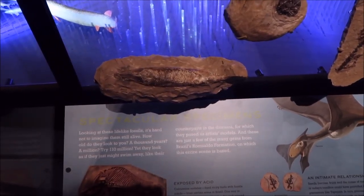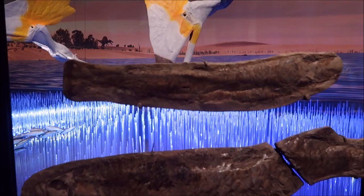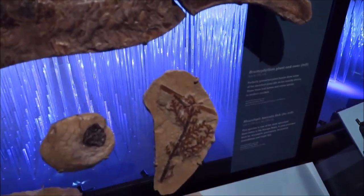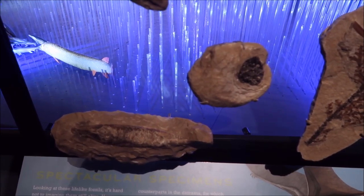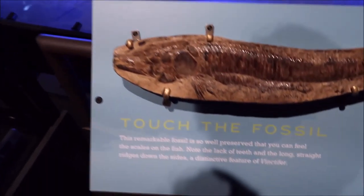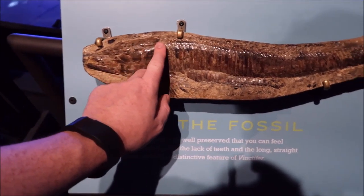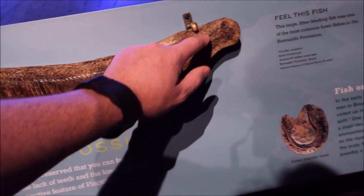Specimens, it said. $110 million old. Very old fish. But not dinner. Didn't get caught. Plant. Pine cone, apparently. Huh. I'll touch the fossil. Okay. This remarkable fossil is so well preserved that you can feel the scales on the fish. Note the lack of teeth and the long, straight ridges. Huh. Yeah, it's very bumpy. It feels like a normal fish. You can feel different scales.